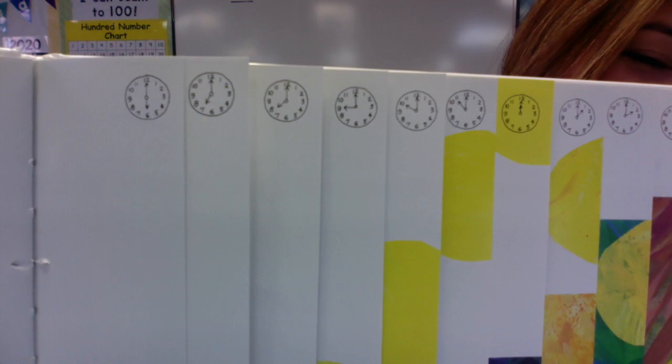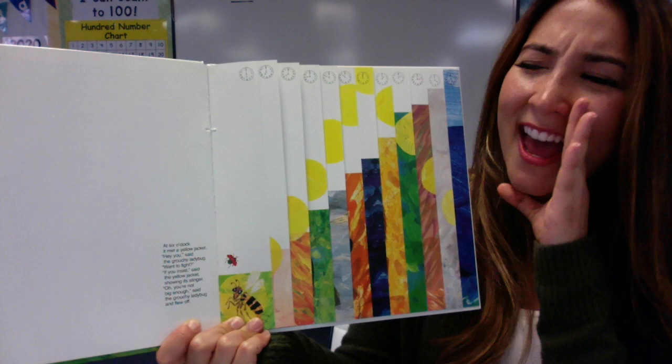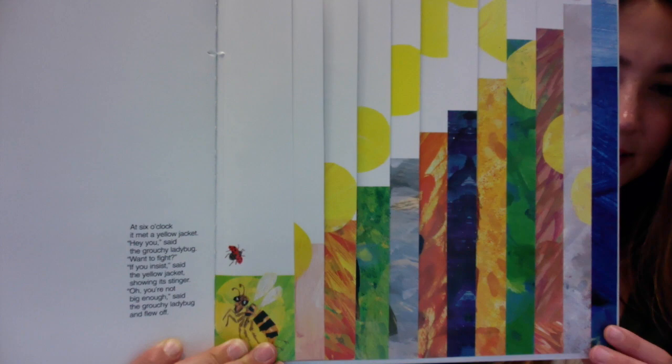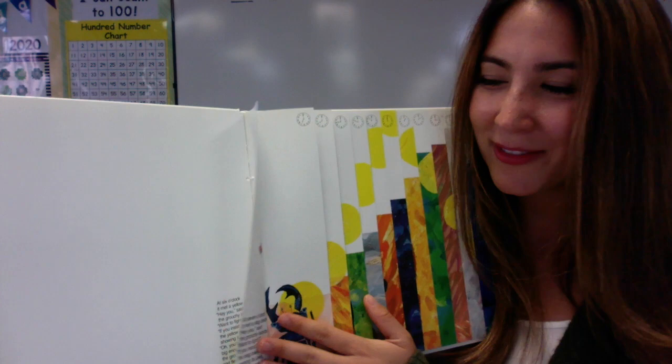At 6 o'clock, it met a yellow jacket. And it said, "Hey, you wanna fight?" "If you insist," said the yellow jacket, showing its stinger. "Oh, you're not big enough," said the grouchy ladybug, and it flew off.